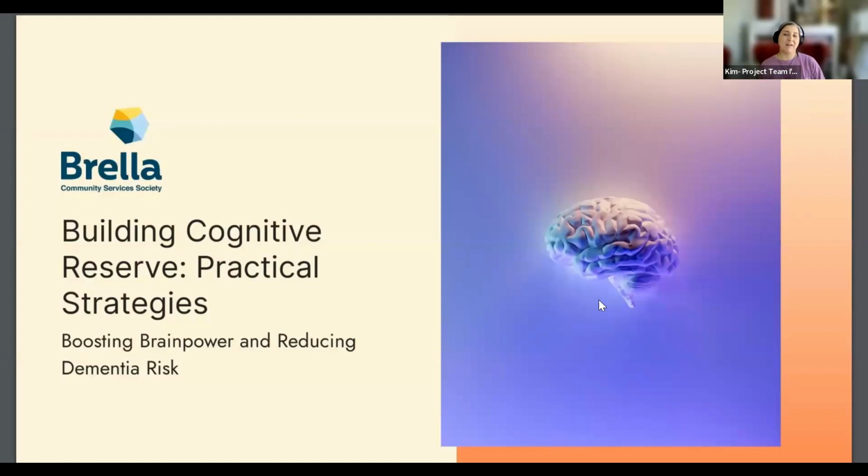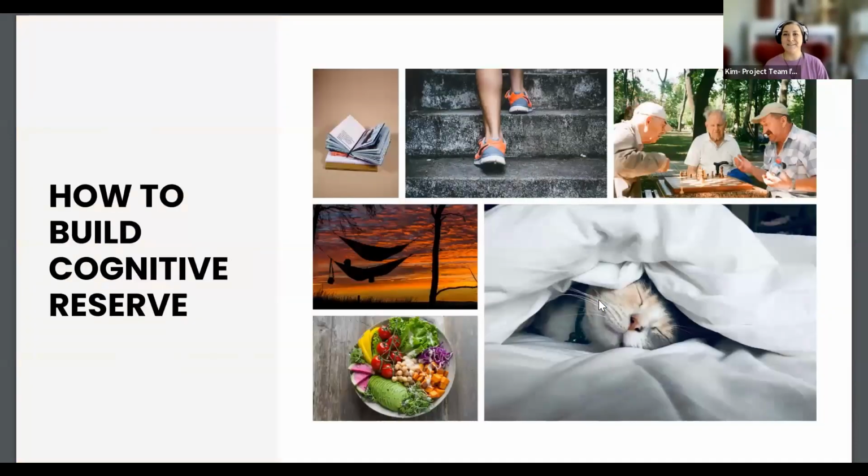So building that cognitive reserve, what does that look like? As we spoke about before, there are the modifiable risk factors that you can change to help you navigate your dementia diagnoses. So these are just some practical strategies that we're going to share with you that can help boost your brain power by engaging in activities and enhance your brain's capacity to withstand age-related decline and neurological diseases. Here are some strategies.